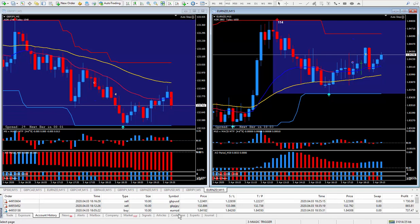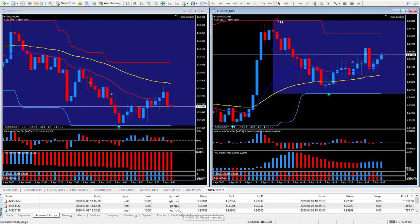Because it does not have the dollar value in it, if this was the euro dollar and 14 pips, that would be $1,400. That's what they're supposed to pay you.